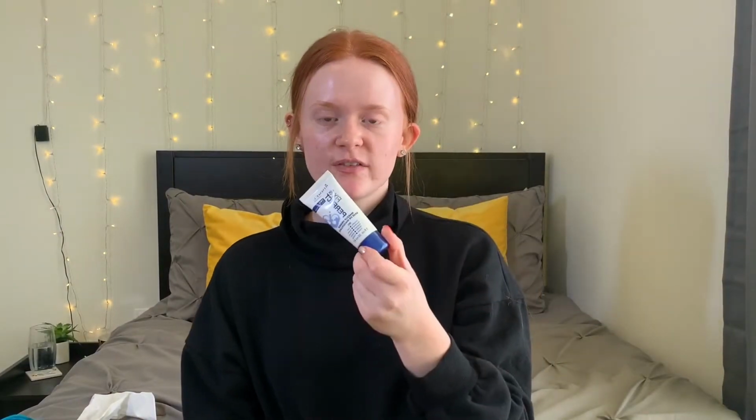And this is supposed to do a bunch of different things. It's supposed to smooth, resurface, brighten, mattify, and protect. Whenever I first bought this, I was a little skeptical because I usually go for a completely matte primer because my skin does get oily throughout the day, but I've used this and I've found that it makes my foundation last so long. So we're just going to take a little amount and rub all over.